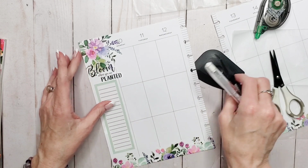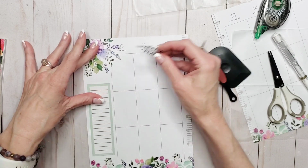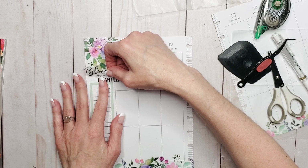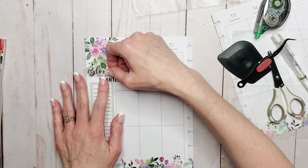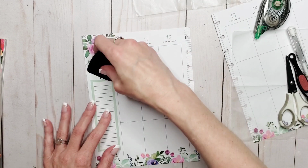section. That is crooked. I was trying to get it so straight and it's so crooked. All right, let's try this again. I want you to be flat against there and in a straight line. Bloom where you are planted. Okay, let's stick that down.